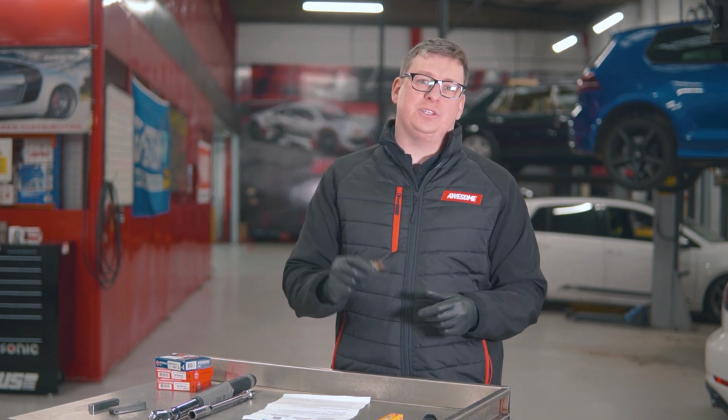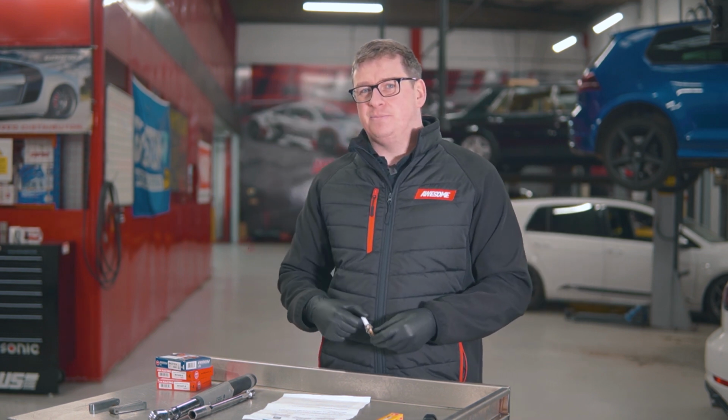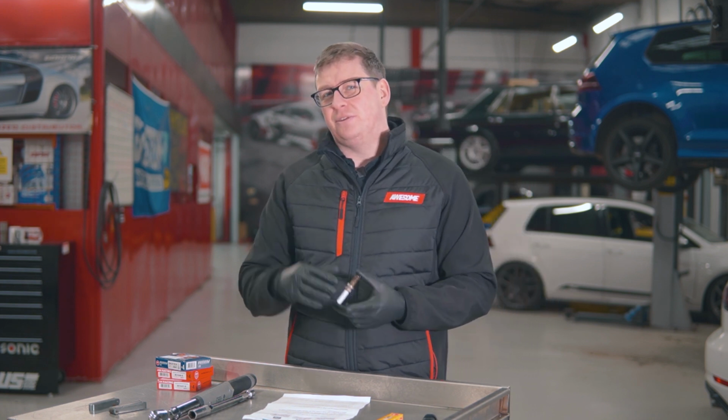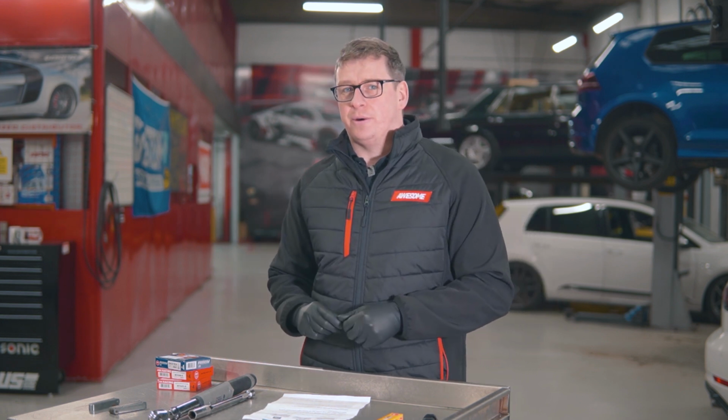Okay, so finally before we finish, I'd just like to throw one thing in there. Maintenance of the spark plug. For us here, we say on an NGK race plug, about 10 to 15,000 miles change intervals. But what I would always suggest is, take advice from your tuner on that one.